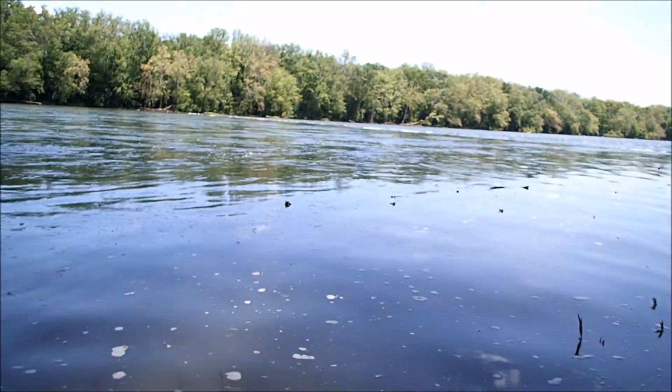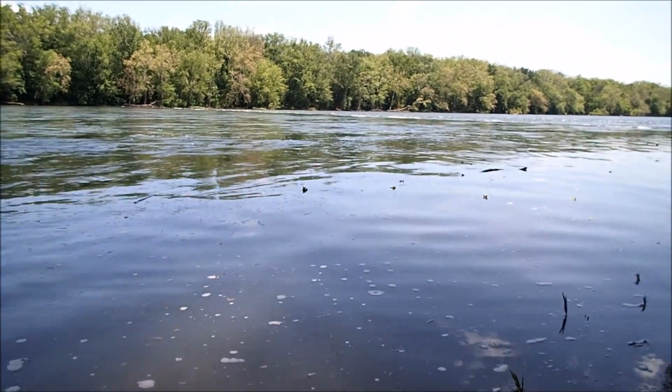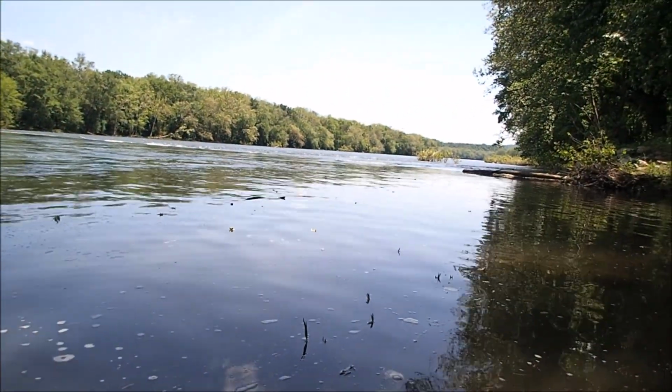That little riffle you see is the remains of the dam. In the summertime, it's just rocks. There's very little water that actually goes over it. And we're going to go on downriver to the Antietam Creek, which is right on the bend down there. And we're going to see if we can get up in there a little ways. I'd like to make it to Burnside Bridge, but I don't know if we will.